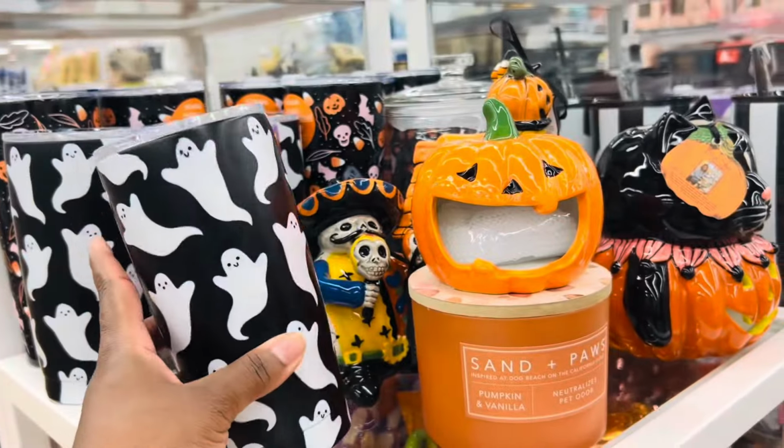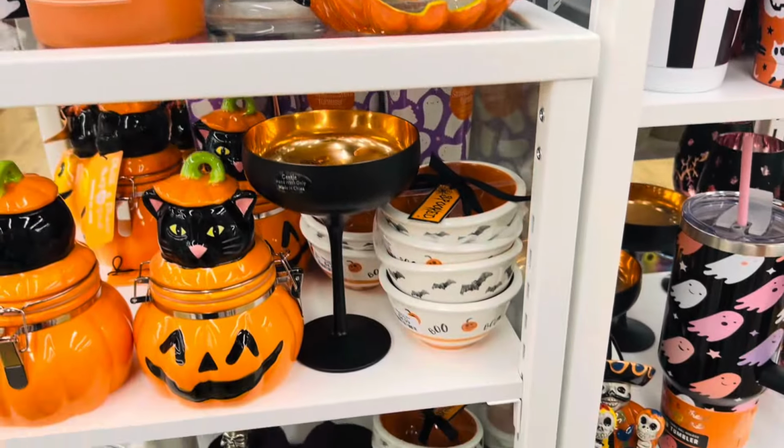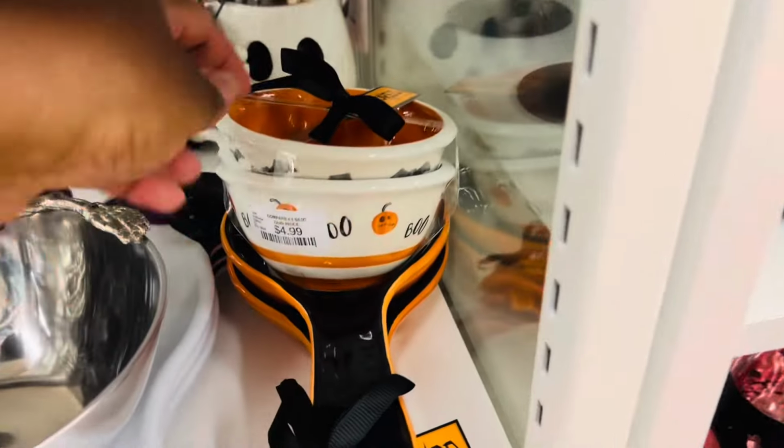This friendly ghost tumbler is adorable. Hey, that's actually a good trivia. Who is the original friendly ghost?